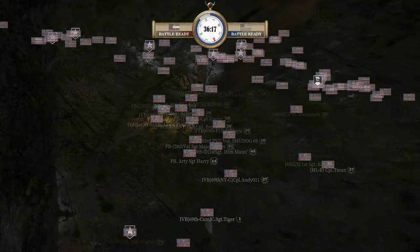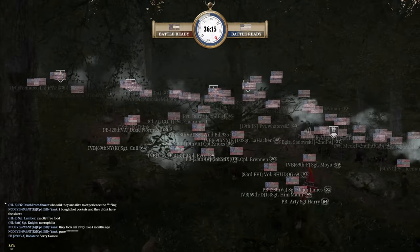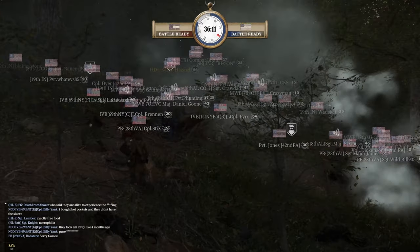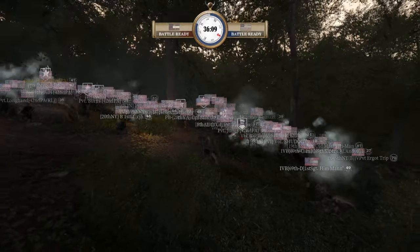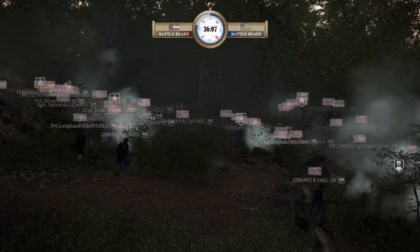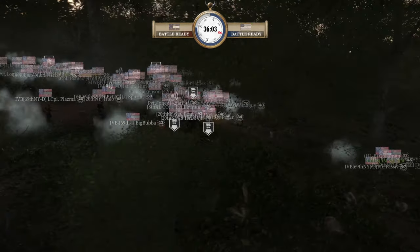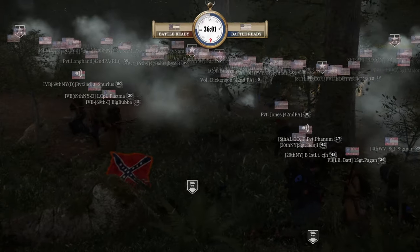In fact, oh, the CSA is going to charge in here a little bit late, and they are going to be vulnerable on the side here and get nailed. This is going to be a good opportunity for the Union. They're going to counter charge right away. This could be a full CSA wipe here and maybe reset the field here for the Union.